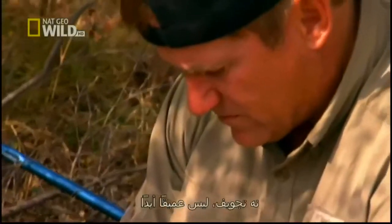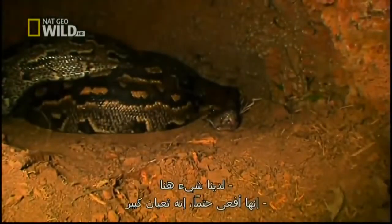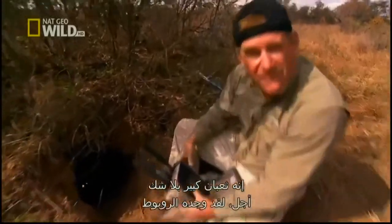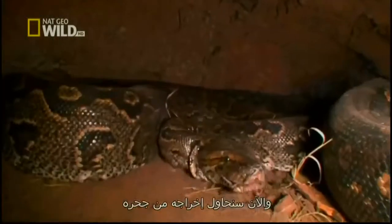It's a chamber. This one's not that deep at all. It's just, whoa, whoa, whoa! We have something, there's something. It's a snake. Definitely a snake, and it's a python. That is definitely a python. Yes, the robot found it. Now we gotta try to get it out of there.